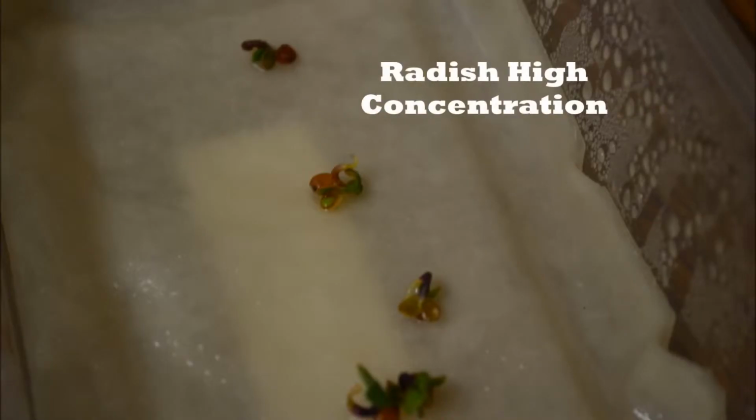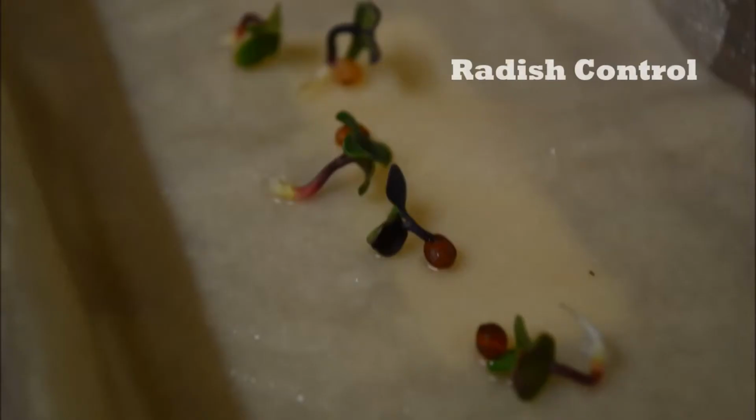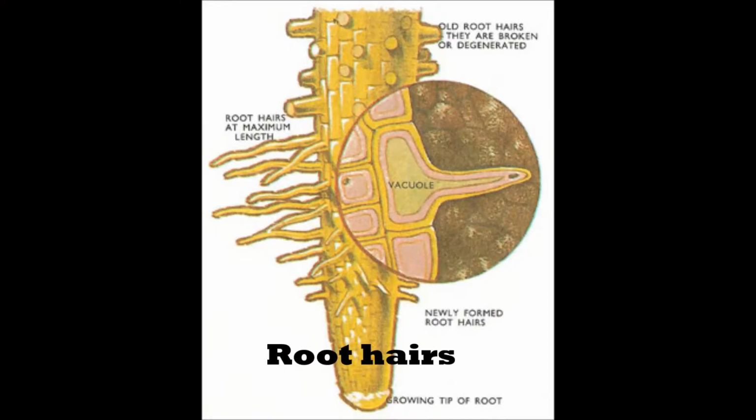The radish control sample was also the only sample to develop root hairs. Root hairs increase the surface area of roots, so the plant can access more nutrients and water from the soil. However, in low concentrations, hydrogen peroxide quickened the rate of leaf development and sparked seed germination for the first couple of days. But in the long term, these plants were not as healthy physically as the control samples.